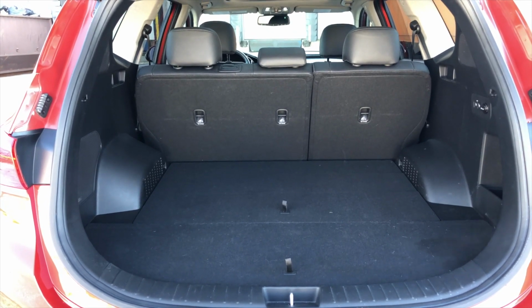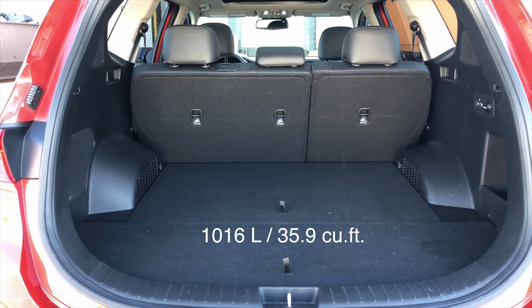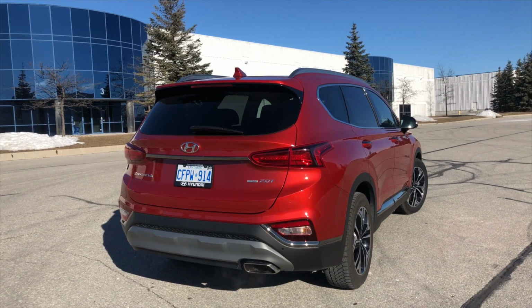Nope. How many liters do you get? Well, the trunk's 1,016 liters. 1,016 liters. Yes. But you don't get a tonneau cover, which is like $100, and they don't give it to you in the ultimate trim level. Times are tough.